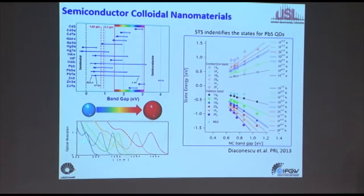And here is actually some sample we studied. This is lead sulfide. You see, I can have the band gap all the way from 700 nanometer to 1.8 micron, simply by changing size. And here is some STS we did about 3 years ago, and we actually see the states. Remember the thing I was telling you, that the states are going to spread apart when you make it smaller? That's proven here.